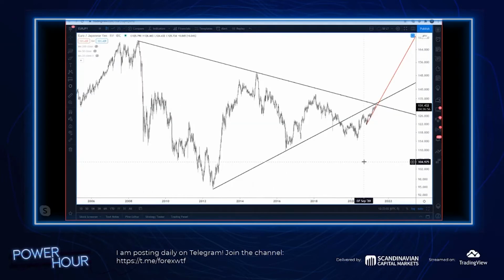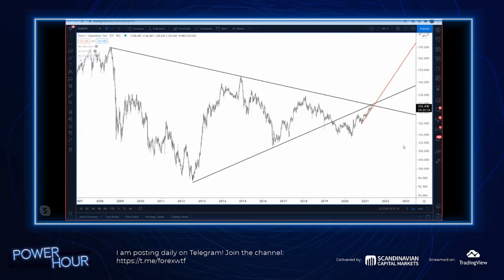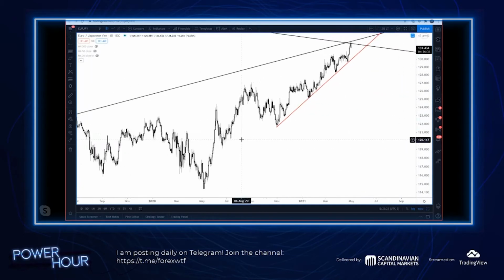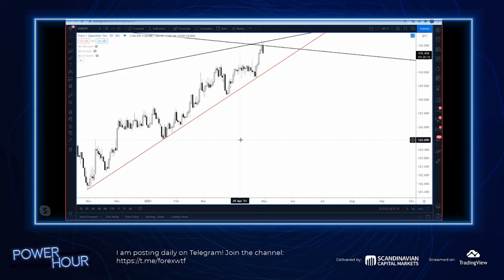All right. This is a weekly chart. Look at that, 2008, 2014, 2012, 2016, and lo and behold, they converged like yesterday. And look what's happened.